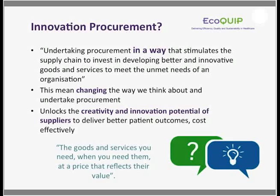What I would call normal procurement processes can often lock in old solutions, and they can often hinder suppliers. Suppliers aren't inclined to innovate if you keep buying their goods and services because they're worried that actually this seems to work, and if we change it, maybe you won't buy it. We've always been very nervous about using the word innovation because it's a very scary word for people. It sounds risky, it sounds expensive, and it might not work. So when we've actually approached people, we've often said, okay, innovation procurement, it's all about getting the goods and services you need when you need them at a price that reflects their value to you.